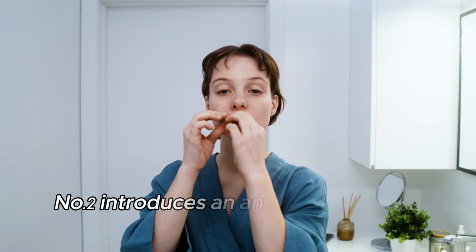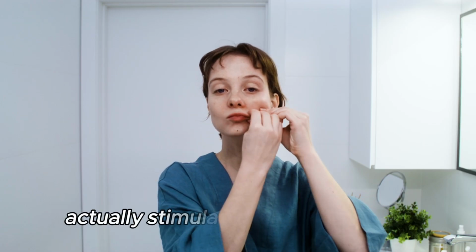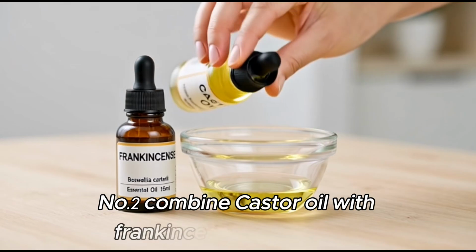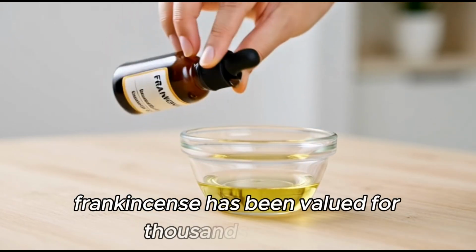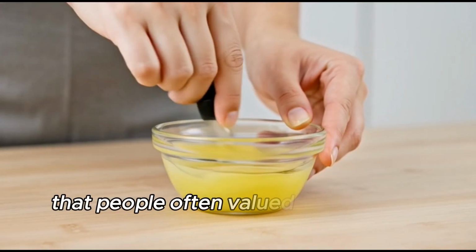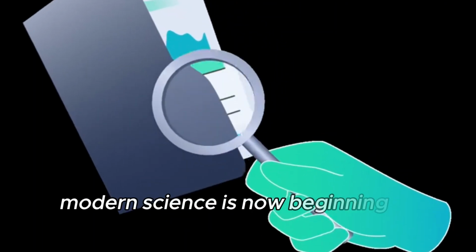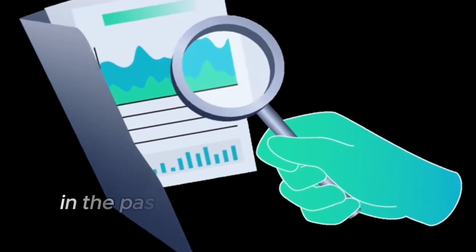Number 2 introduces an ancient ingredient that modern science has proven actually stimulates new cell growth. Number 2, combine castor oil with frankincense essential oil. Frankincense has been valued for thousands of years. In ancient civilizations, it was considered so precious that people often valued it even more than gold. Interestingly, modern science is now beginning to understand why this natural resin was so highly respected in the past.